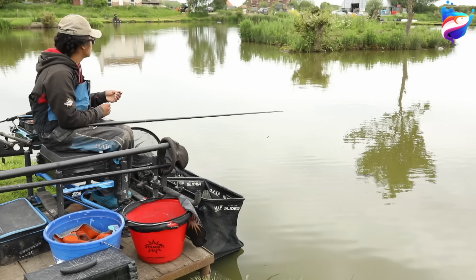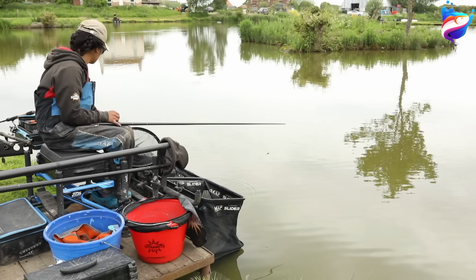I don't like these days, you know, when you get to your peg and there's fish all over and you think, oh God, it's solid, what am I going to do? I like it better when you can't see them and you just get to fish, instead of chasing the fish about.